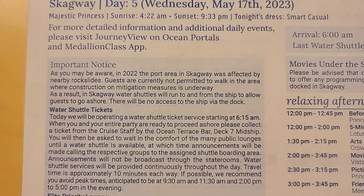So yesterday, we had a Let's Go family member on board the Majestic Princess there in Skagway, and they were so kind to take a picture of their Patter, the daily schedule of events. It's delivered on paper every night before that next day that the schedule is for, with all of the information you need. So I want to let you know how those water shuttle tickets are obtained and how the whole system works. So based on when you're coming into port, like this, they were in port starting at 6 in the morning.